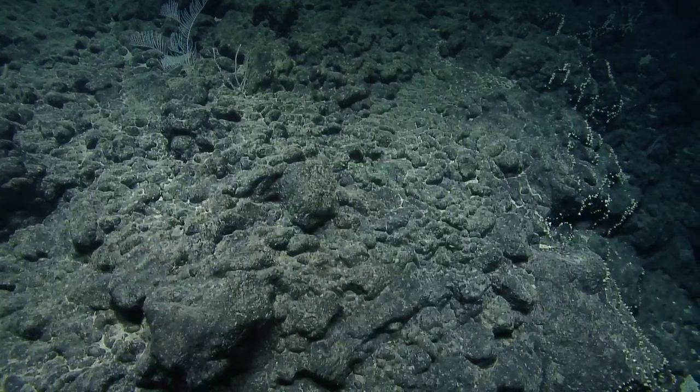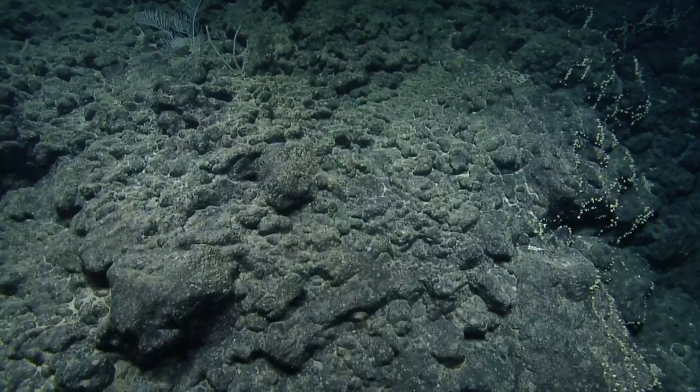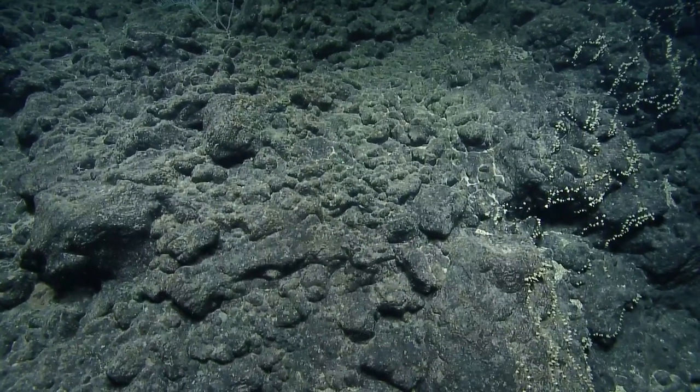Can we get a zoom on the possible barnacles? Barnacle Highway. Yeah, sure thing. What did we decide the name was going to be? It's a drip of barnacles. Drip of barnacles. Constellation was the one I liked.